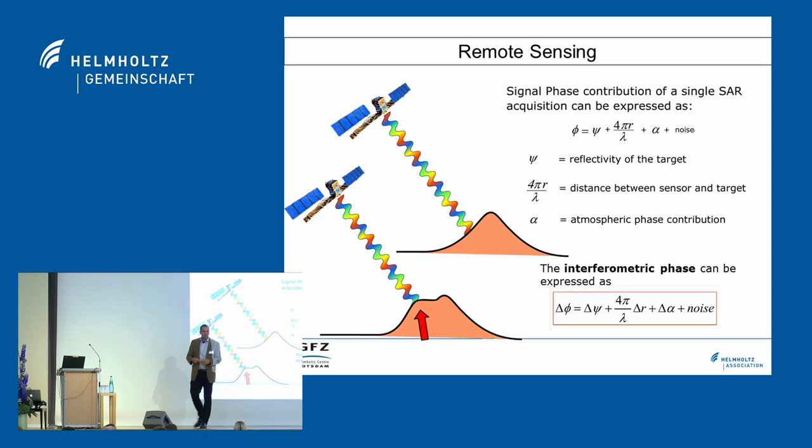Now consider that we have two acquisitions. The same satellite revolves around the Earth and takes another image of the same ground at a different time. And maybe then the volcano has moved, or the ground has moved a little bit. Then we can look at the interferometric phase, so basically the difference between these two.